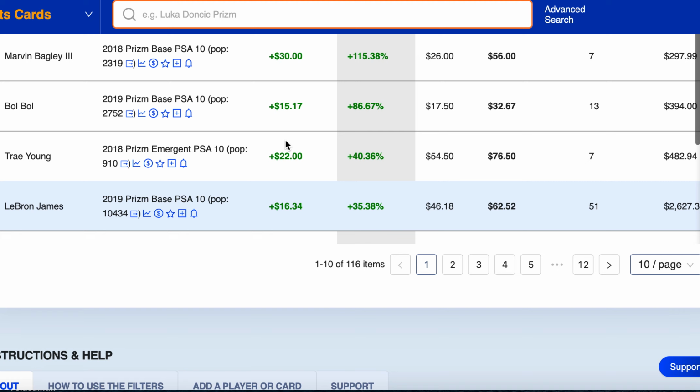Next on the list, Marvin Bagley III. He was the second overall pick in 2018. DeAndre Ayton was number 1, Marvin Bagley III was number 2, and then Luka and Trae were after that. Anyways, this is 2018 Prism Base, pop count of 2319, up 115%. 7 sales on the week.